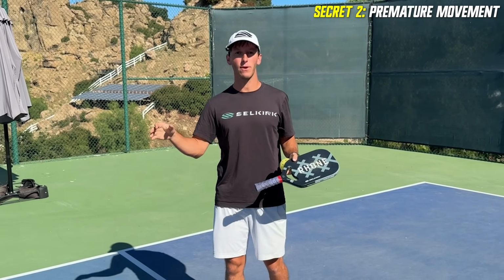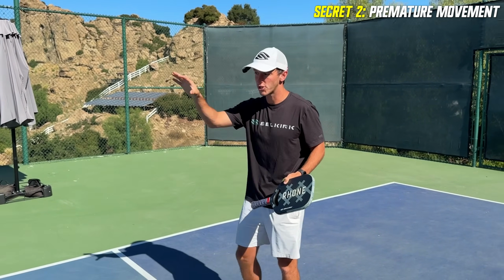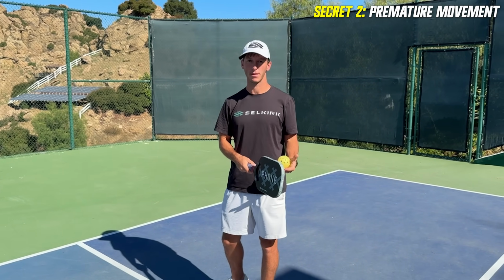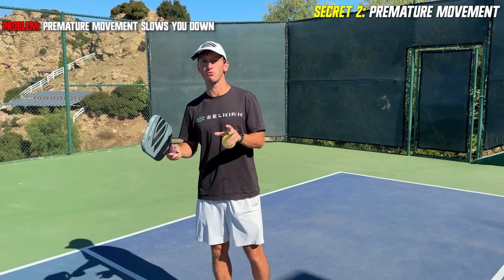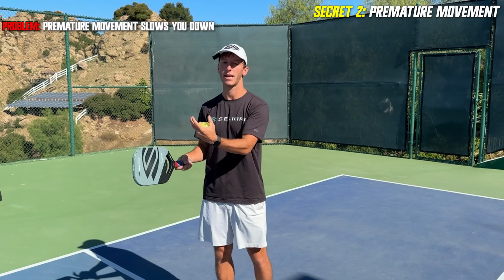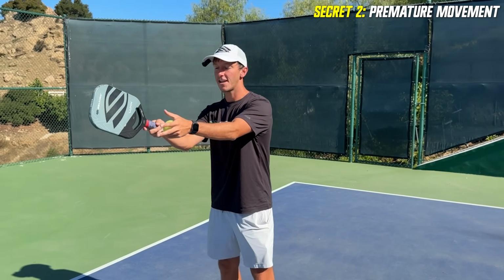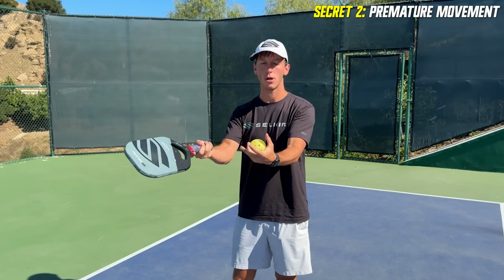So many people have this same tendency, where before the shot is even happening, they make a false movement, a premature movement. And the problem with this is it makes you really slow to respond to what actually happens on the court. A really simple way to see what your premature movement tendency is, just have someone stand in front of you and then tell them to speed the ball up at you.